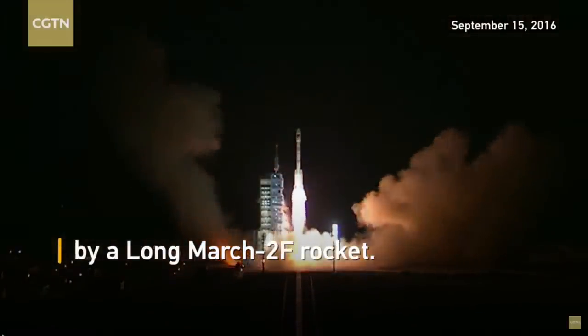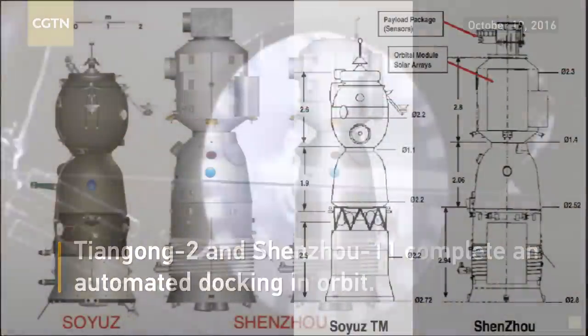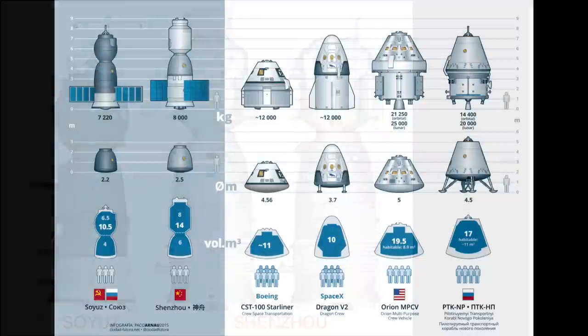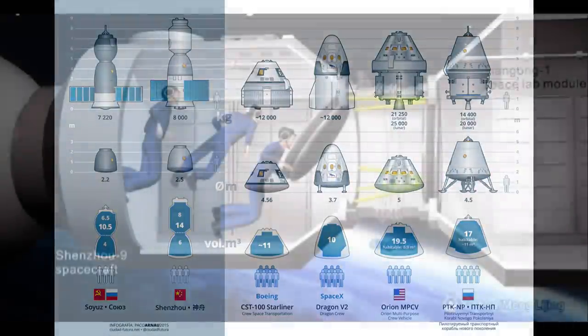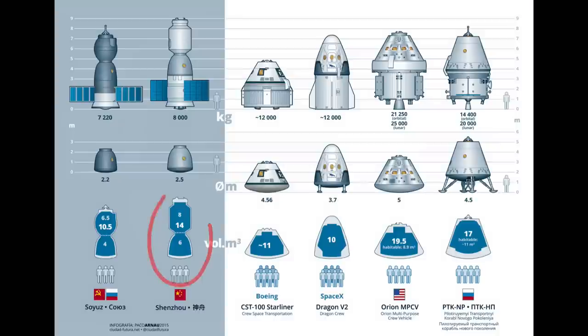The Chinese had access to Soviet Soyuz technology, and they modified the basic Soyuz capsule to be larger and more capable. Here you can see the changes that were made, and here you can see the Shenzhou compared to other space capsules from around the world. It can hold a crew of three with a pressurized volume of 8 cubic meters in the orbital module, and another 6 in the descent module. It is between the SpaceX Dragon capsule and the Lockheed Martin Orion in volume.